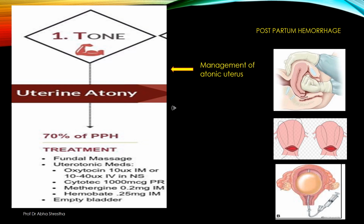Here in the first picture, you see that bimanual massage is being given. Here, the examiner puts one hand inside the vagina and the other hand over the abdomen, and he or she is giving a bimanual massage to the uterus in order to compress and prevent uterine atony.